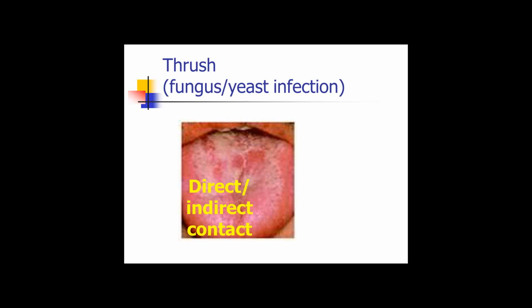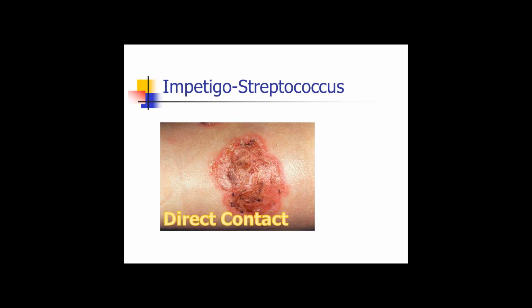And it's very common from this time of year through the winter, because children will have a runny nose and the skin gets compromised above the mouth there, and it will break out, and this strep will infect the area of skin that's compromised, and they'll get an impetigo infection.